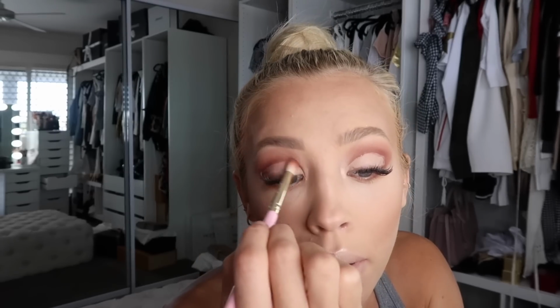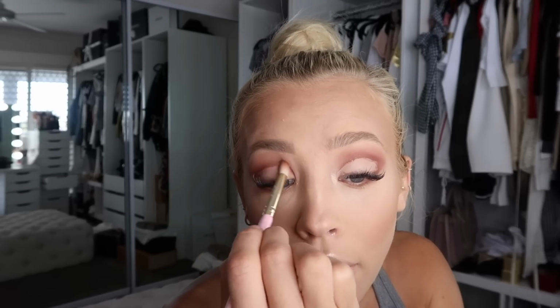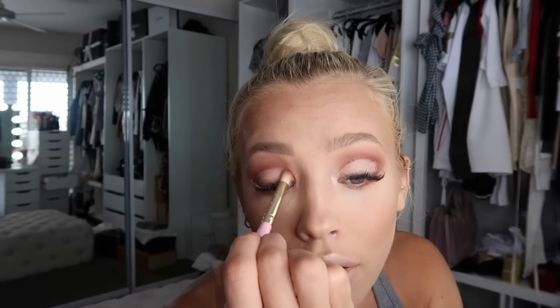So I'm just going to go back in quickly with that SL Miss Glam crease brush, and blend that out a tiny bit, like the edges. I don't want it to be harsh. I'm not doing a harsh cut crease, which you totally can do, but that's just not what I'm doing today.